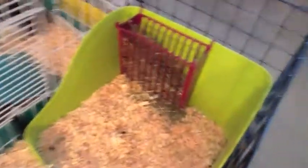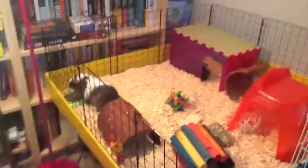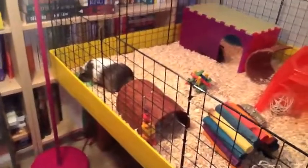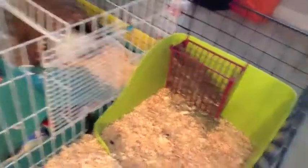So this is their CNC cage. It's very, very large. It is a 6x3 grid cage. It's 7 feet by 3 feet, 2 inches, I believe. And I have put Rose and Petunia's cage inside and put Kiwi in there. So it's been a very, very big change for everybody, but they seem to be adjusting pretty well.